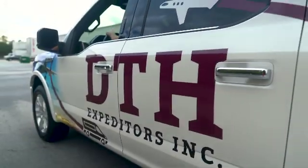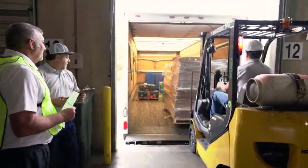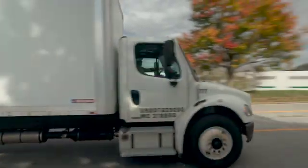White glove service, exclusivity, next day flights. These aren't typically words you'd associate with a transportation service, but recent shifts in the supply chain have opened new doors for an elevated expedited shipping experience.